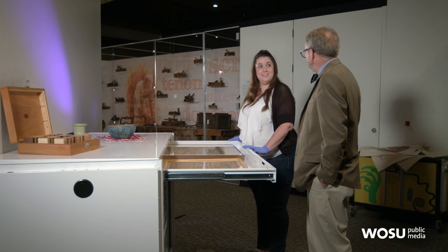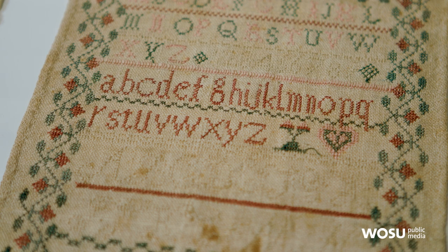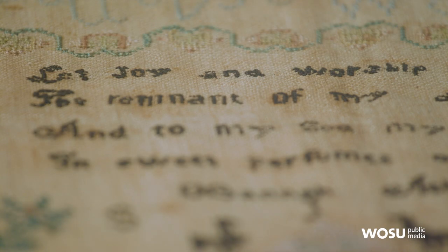And did I understand that when a suitor came calling, this would actually show off their skills? Yes, you can think of this like a resume almost. Obviously there are lots of things that go into a successful marriage proposal, but these girls would use these samplers as a way to show off their skills. If it includes a Bible verse, it helps to show off their virtue. So it's all kinds of things that the suitor might want to know about them.